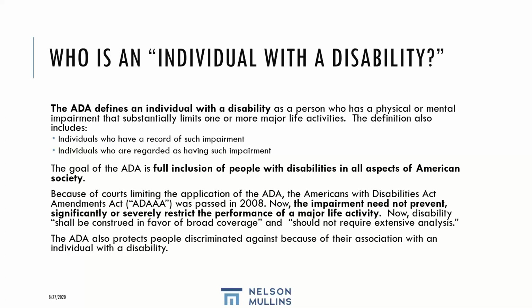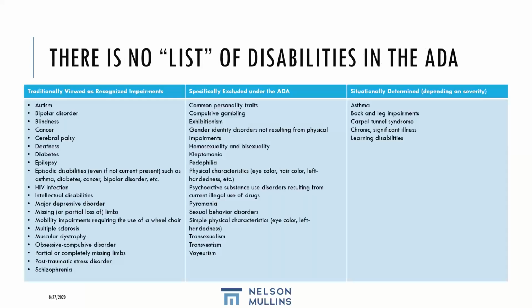Then the one thing the ADA has not done, Craig, hit the next slide here, is to put out any type of list that you could just check the boxes. I'm not going to read this slide obviously, but here's just a big list of impairments traditionally viewed as disabilities, but again, not defined as such.